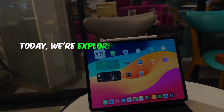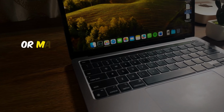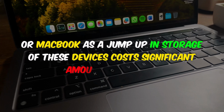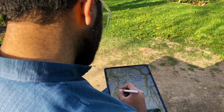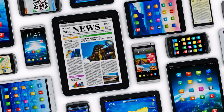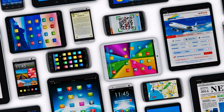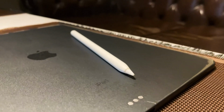Today we are exploring which storage size you should consider when picking your next iPad or MacBook, as a jump up in the storage of these devices costs a significant amount of money. So buckle up and let's get technical, but in a more student friendly way this time. Now, whether you are a high school poet, college engineer, or anywhere in between, the amount of storage you need can really make or break your academic toolkit. Let's break it down, starting with the iPad.